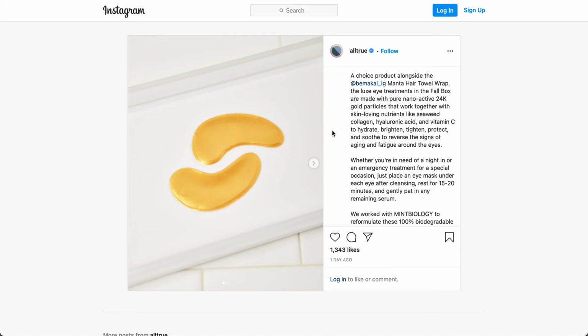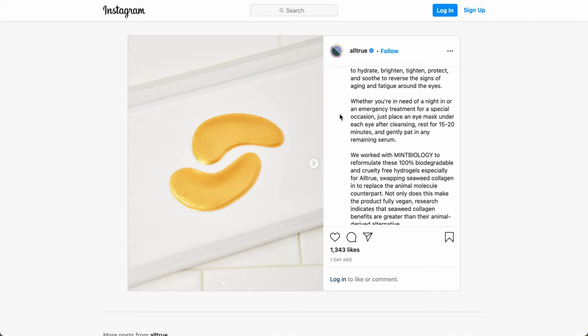The product is pure nano active 24 karat gold particles that work together with skin-loving nutrients like seaweed collagen, hyaluronic acid, and vitamin C to hydrate, brighten, tighten, protect, and soothe to reverse the signs of aging and fatigue around the eyes. Whether you're in need of a night in or an emergency treatment for a special occasion, place an eye mask under each eye after cleansing, rest for 15 to 20 minutes, and gently pat in any remaining serum.